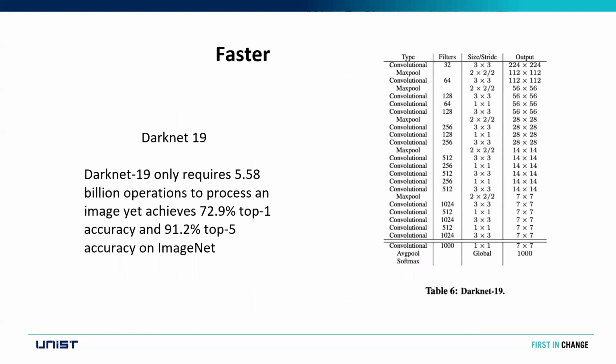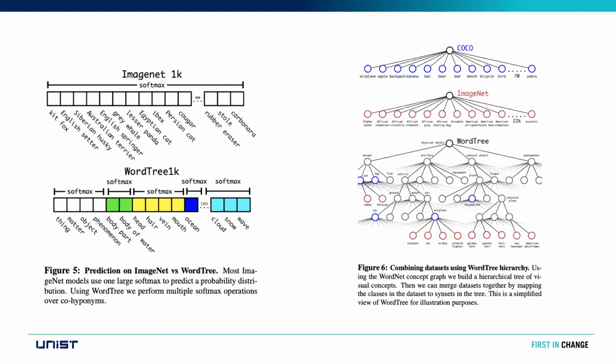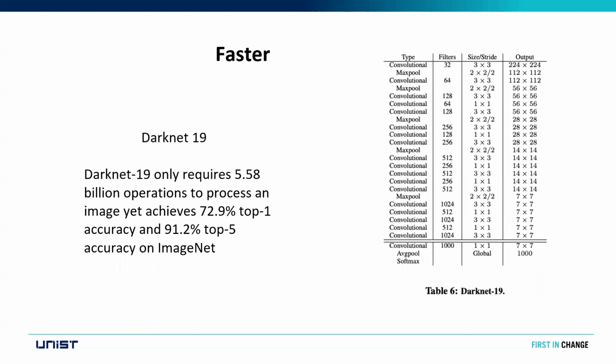They changed the architecture to Darknet-19, and it only requires 6 billion operations to process an image, yet achieves 73% top-1 accuracy and 91.2% top-5 accuracy on ImageNet. So the Darknet CNN looks like this. As we can see, there are no fully connected layers. They changed all of them to convolutional layers.